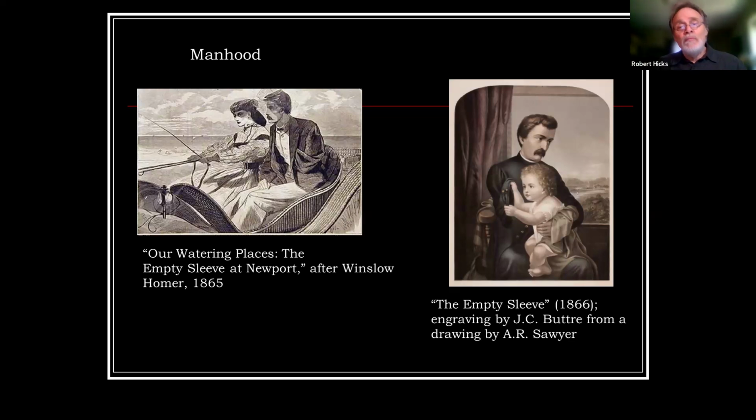The one on the left was rather controversial at the time because it shows a former Union soldier missing one arm with his wife at the reins. And there were a lot of veterans that did not like this. The one on the right, which is a very, very popular print, the empty sleeve, appeared mostly in black and white. It shows a child playing with the sleeve in a pose just like those medieval Madonna and child images, icons, paintings, the soldier looking off into the distance, perhaps thinking about his wound. There's a bucolic scene in the background, just like the medieval paintings. But these images amount to a feminization of the soldier. I won't say anything more about that. There's much more on that point in the book.